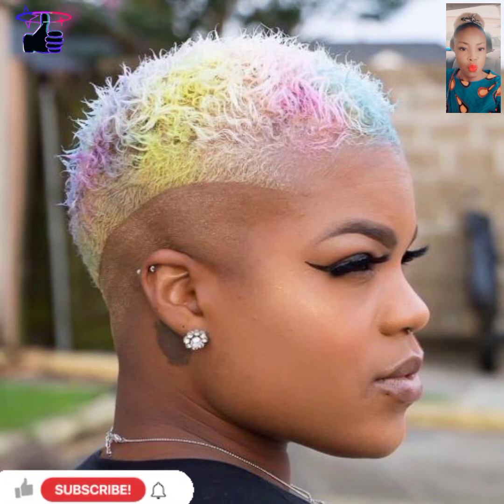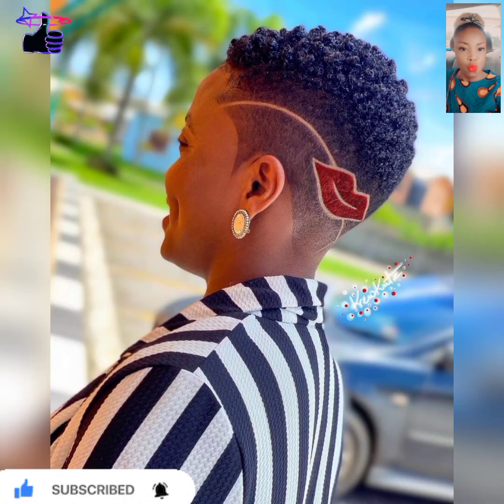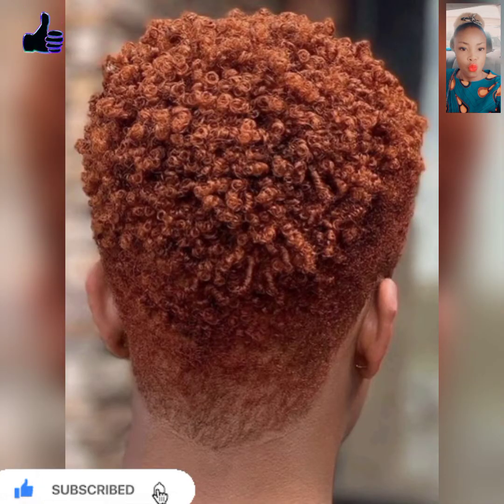Going for the big chop can be the best decision to make for your hair's health. If you grow out the relaxer, or even if you just want a fresh start, cutting off damaged locks is one option to consider. If you choose to take this step, ensure your tresses stay moisturized and oiled to promote healthy growth.